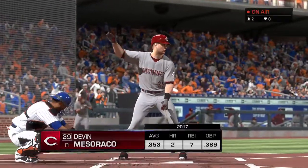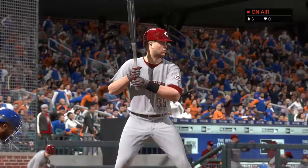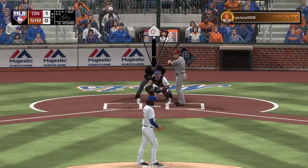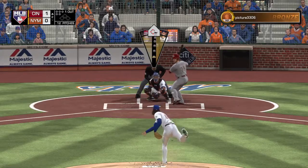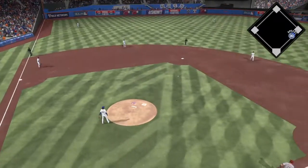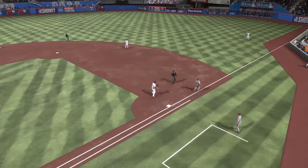The catcher, Devin Mesoraco, stands in. And he's definitely off to a fast start in the early part of the season. First pitch of the at-bat on its way. Grounded down the third baseline. Flores is there. Throw on to first, 2 gone.